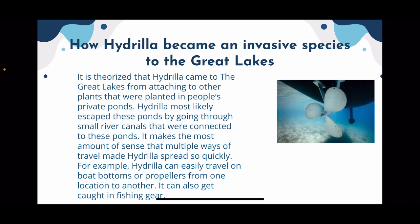How Hydrilla became an invasive species to the Great Lakes. It's theorized that Hydrilla came to the Great Lakes from attaching to other plants that were planted in people's private ponds. Ways that this could happen are from boating and from gear. Hydrilla's seeds are quite small, so it's really hard to see if Hydrilla is in the plants that you've ordered or on your swimming gear, as I say later. Hydrilla most likely escaped these ponds by going through small river canals that were connected to these ponds, ending up in the Great Lakes.